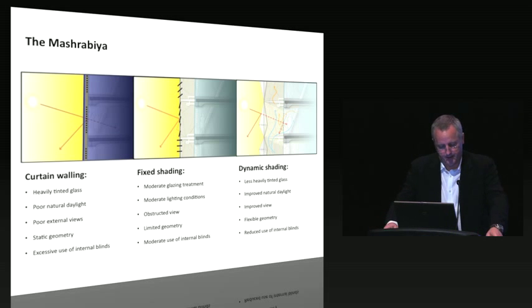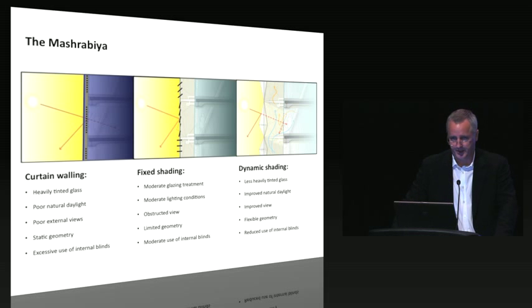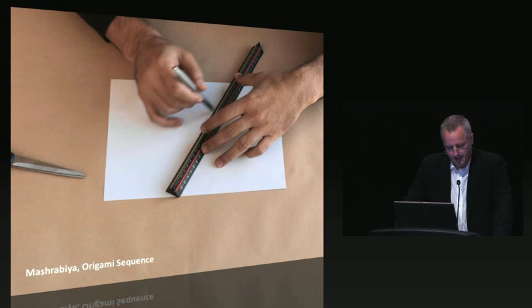We began to realize the disadvantages of a fixed shading device and began to think about the many benefits of a dynamic shading system. Here you see the relative merits and demerits set out. Clearly, traditional curtain walling, which is extensively used in the Middle East, relies on heavily tinted glass. It provides very poor natural daylight, with the result, ironically, that one needs a great deal of artificial light internally and excessive use of internal blinds. Fixed shading obviously goes some way to resolving this, but it has a limited geometry and therefore can't be optimized for all conditions, whereas a dynamic shading screen, we felt, with its flexible geometry, would derive greater benefits, allow us to use less heavily tinted glass and all the benefits that would bring.